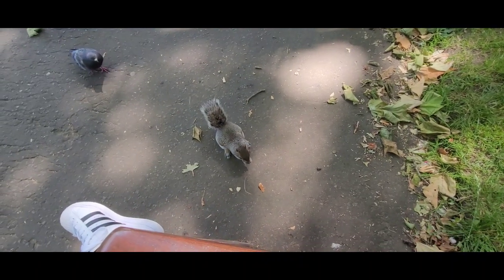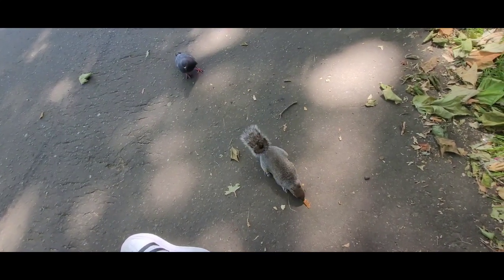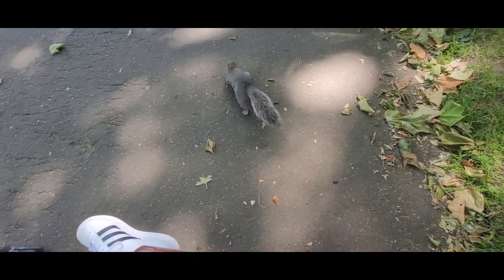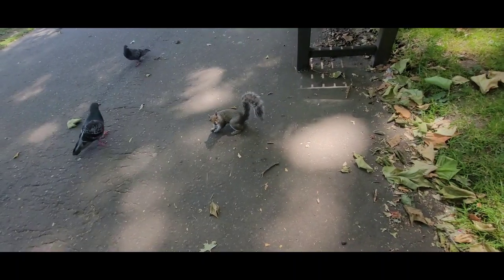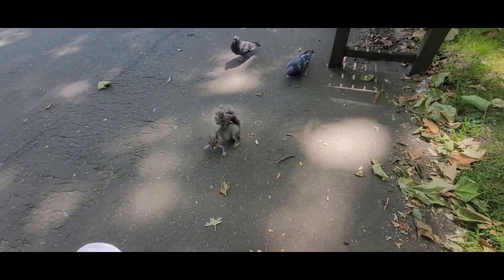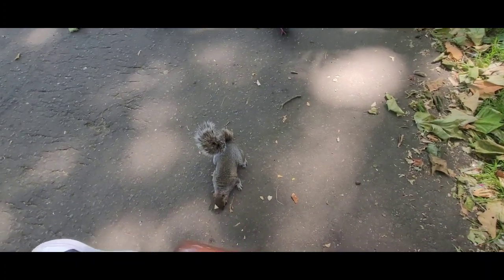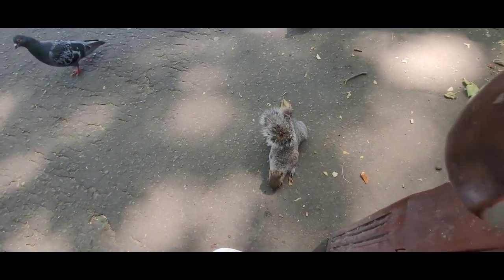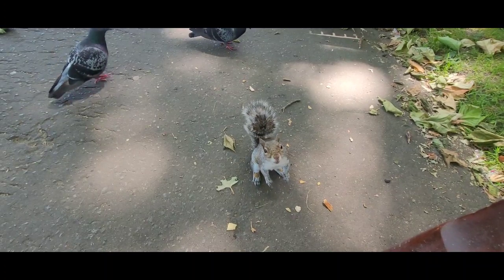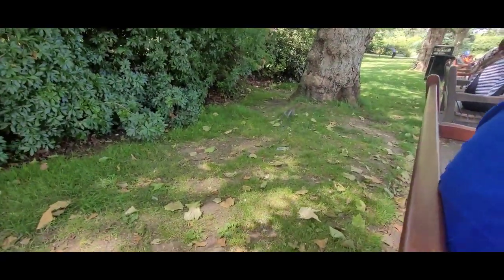See, look at us. I know. It's a red squirrel as well. Really? More. Give more, Mal. Look. Give it to your hand. Hello, Mr. Squirrel. Hello. Need more. It's got loads. It's not just like these. Bye.